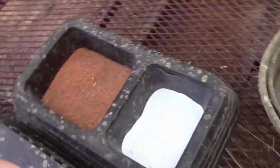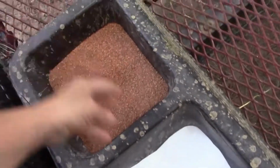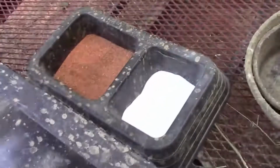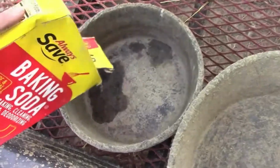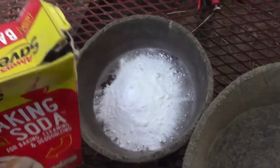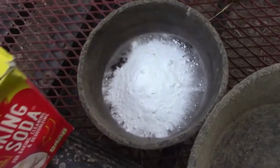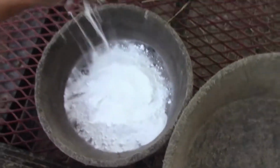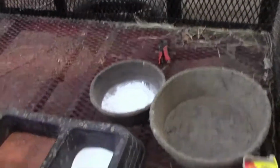All right, so what we're doing here, we're going to take some loose minerals and baking soda down the road, to the last pastures for the goats and the cows and donkey. So let's go along for the ride. Baking soda is good to prevent bloat, helps them digest. So always have baking soda readily available for your goats. The cows will lick on it too. Get some minerals in this one for them.